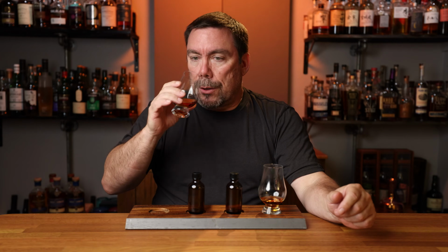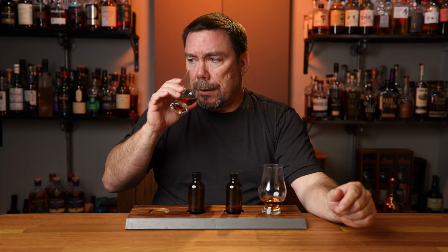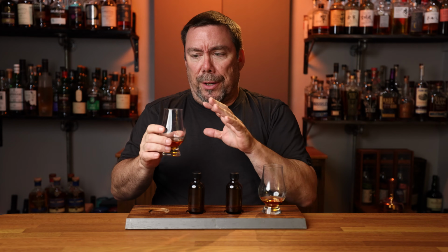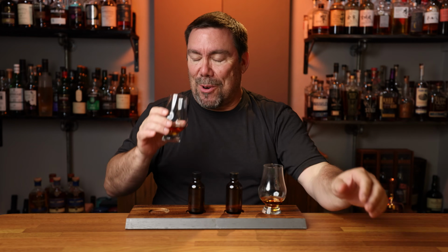All right, very similar notes, not as intense. A little bit more subtle, maybe more rounded. It doesn't pack the punch that the first glass had. Good amounts of vanilla, a little bit on the sugary sweet side. Good oak, caramel, brown sugar, vanilla. It's a miniature version of glass 1. All right, let's go ahead and get this thing on the palate.